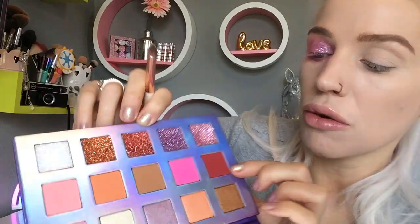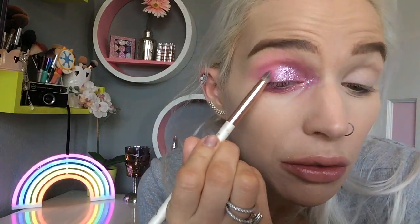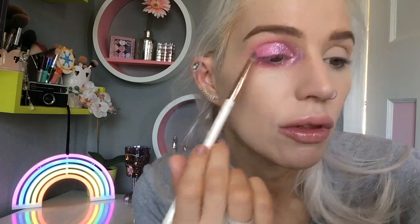And I am, oh, look at my finger, guys. I'm sorry. I'm just going to take my wipe and clean up a little bit round there. I want to put something else on the outer V because I just don't feel like it's extremely popping, and I want extreme popping. So I'm gonna go in with this shade. Or am I? Do you know what? I'm gonna go back in with the hot pink, and I'm just gonna try and pat this down.